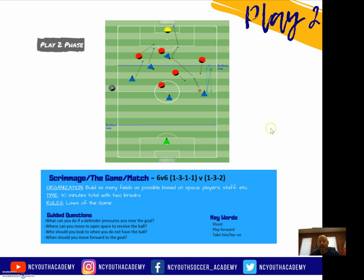And then we evaluate the test in the game. So we have formation based on the players, numbers, and space available. We have guided questions to support us, as well as keywords in this space to encourage or tease out those topics while we're coaching in this. We've got build out lines for reference points for decisions, and we've got players engaged in the game, laws of the game, throw-ins, kick-ins, goal kicks, and so on and so forth. So hopefully that's worthwhile to them.